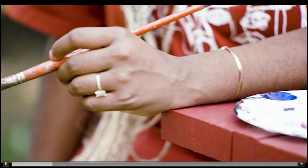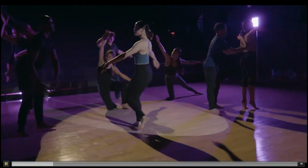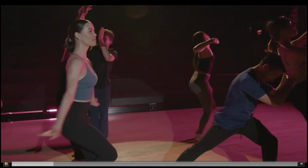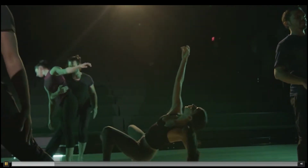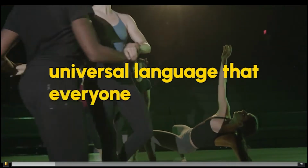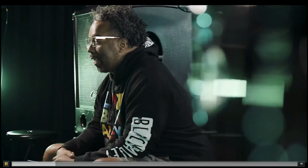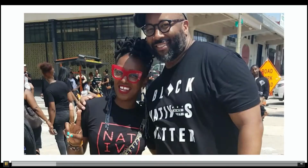Then COVID happened and it kind of shut everything down. I would go from a bilingual school in the daytime to being in a very Asian household in the evening. And so there were all these different cultural voices happening. And so what I realized was that movement was going to be this really universal language that everyone understood. And so I realized that I could use the music as a springboard to do the work that I wanted to do in education, in the community.